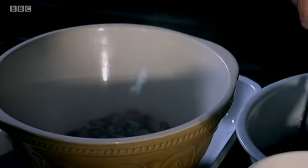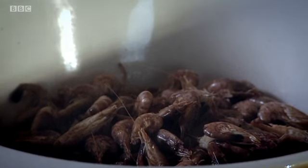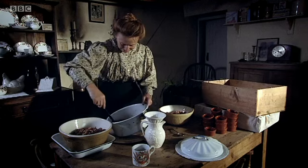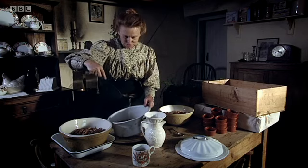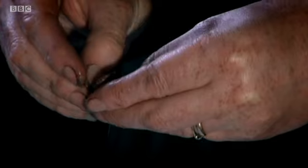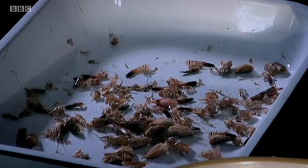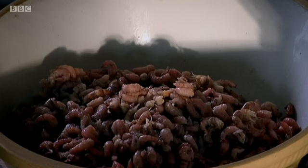Little pots of cooked, ready-to-eat shrimps were sold in the best food shops and they were served in the best restaurants. You're never going to make your fortune with shellfish. But on the other hand, it's surprisingly reliable as a catch.